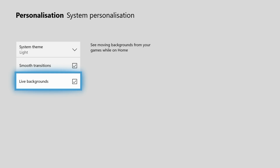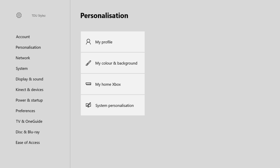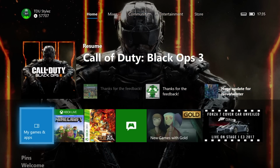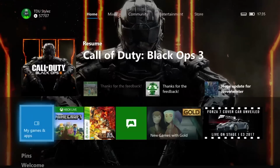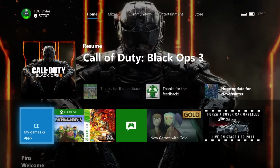So let's have a look at what some of the Xbox One UI elements look like in light mode. So you can see this is system wide. You can see it appears on the guide, the settings app. It also appears on the home screen. So as you can see, that acrylic blur, the app icons are now white. So you can see the My Games and Apps pin tile, and the pins tile is also white.